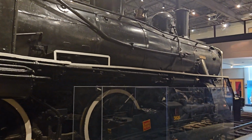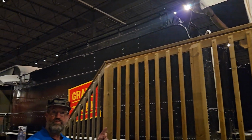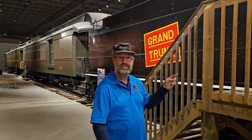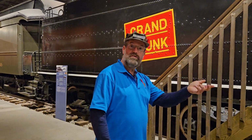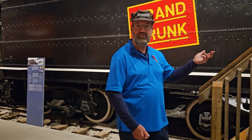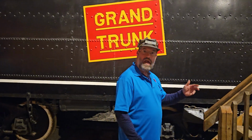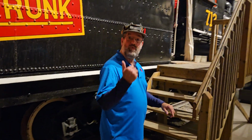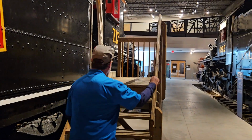Okay, let's go there. So 713 was a mixed traffic mogul type locomotive built in 1900 by Grand Trunk at the Point St. Charles shops. And it could pull passenger trains down short lines and branch tracks, or it would pull freight trains, and did a lot of mixed freight operation and local freight operation, where we'd be dropping off cars at every factory along the way. We head up into the cab.